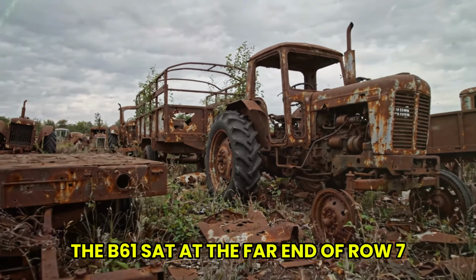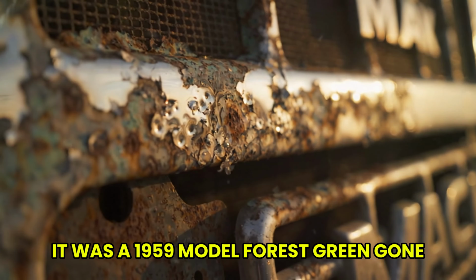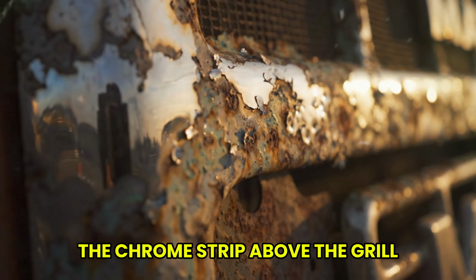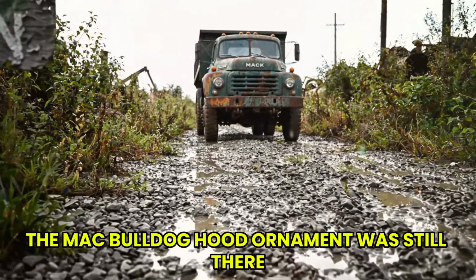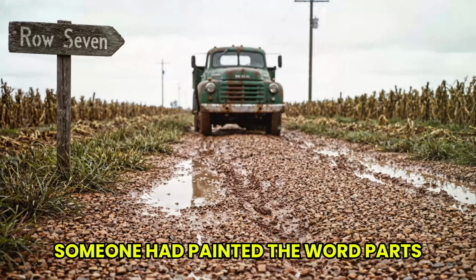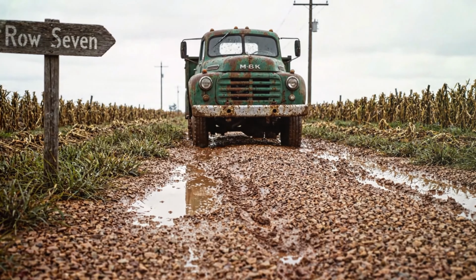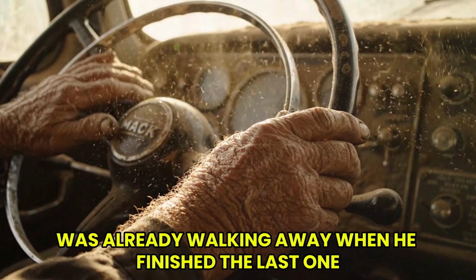The B-61 sat at the far end of row 7. It was a 1959 model, forest green gone the color of old pond water, the chrome strip above the grille pitted down to bare metal. The Mack Bulldog hood ornament was still there, but leaning 5 degrees left. Someone had painted the word parts across the passenger door in white house paint. Uneven letters, like the man who did it was already walking away when he finished the last one.